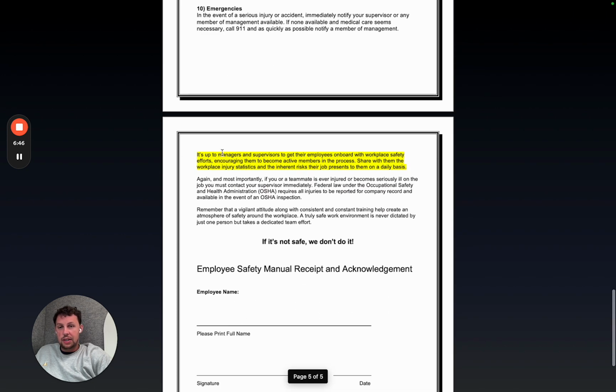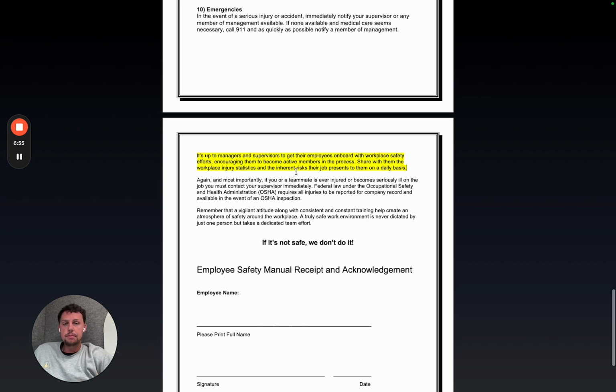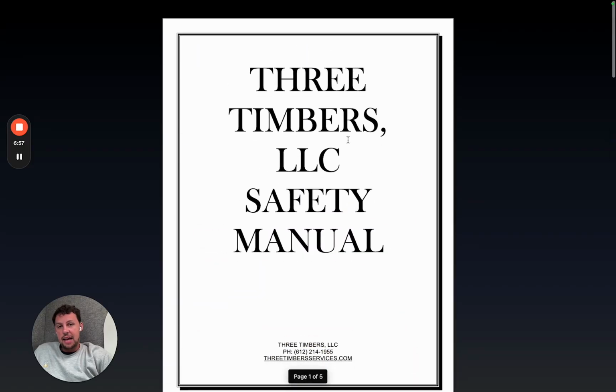Last thing here, we just say it's up to the managers and supervisors to get their employees on board with workplace safety. Like, it comes down to our leadership. So I have this attached in this lesson. You guys can use it, you guys can edit it, all that good stuff.